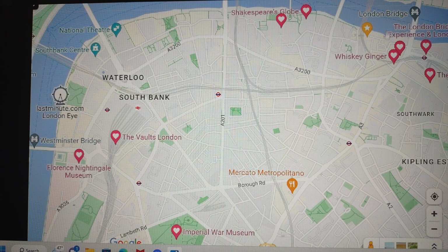As we're going along, right in here, you'll find the Golden Hind, which is Sir Francis Drake's ship. Now, it is a recreation, but it's pretty neat. You kind of get the idea of what the sailing ships for explorers were like back then.